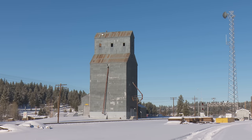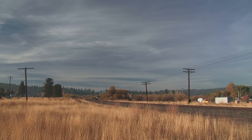In the meantime, let's transition to an amber fall morning and Amtrak's northbound Coast Starlight at Chiloquin.